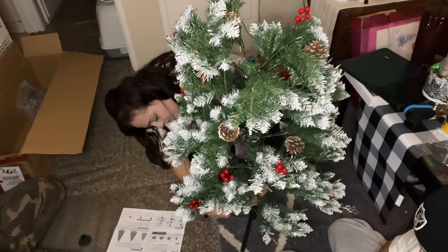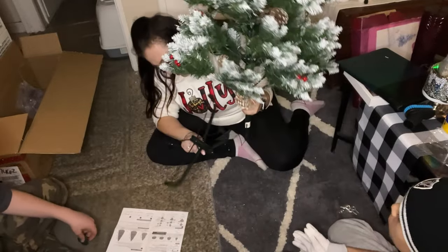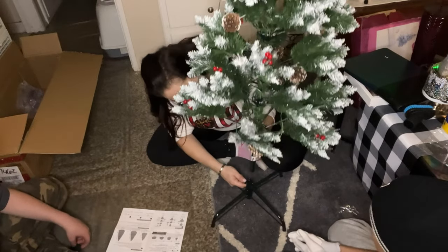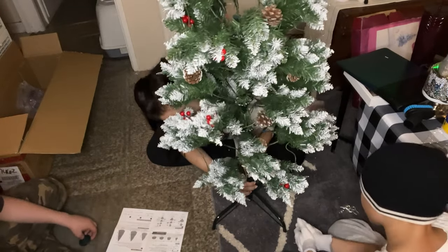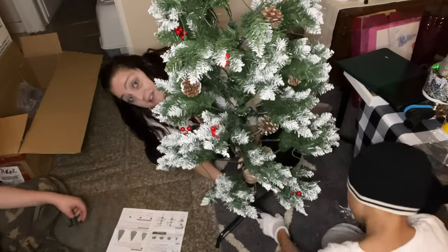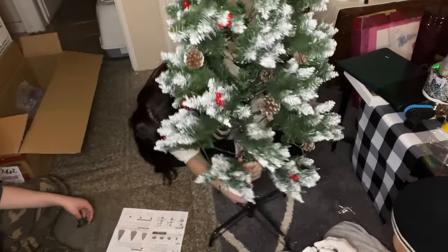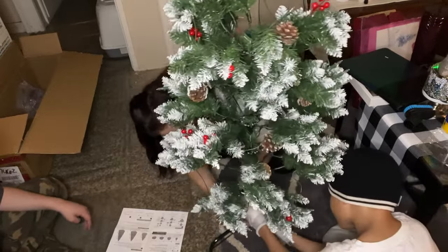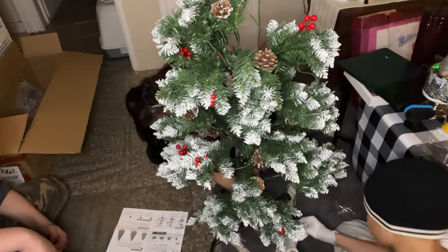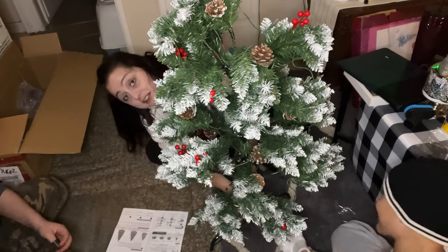Or are we supposed to put in the screws and then put it in? No, you put the screws in while the tree is in there. Ethan, you got to screw in. We could do this. Hold on. Okay. Go ahead. Put it in the hole. Why do you have the gloves on? Okay, Ethan's wearing the gloves.